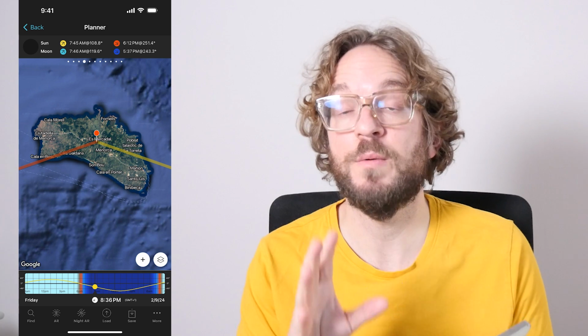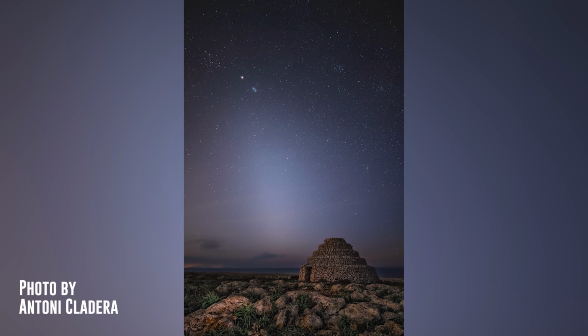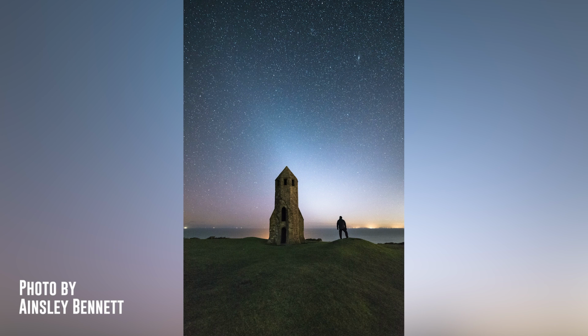The new moon is on February 9th, and around new moon is a great time to photograph the Zodiacal Light, which begins to be visible in February. The Zodiacal Light is the reflection produced by the scattering of sunlight due to the particles traveling along the entire solar system. It's so cool.